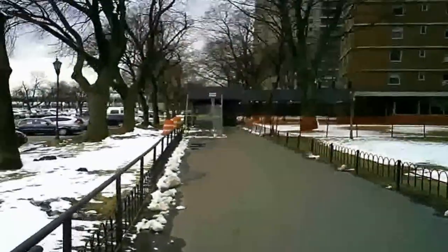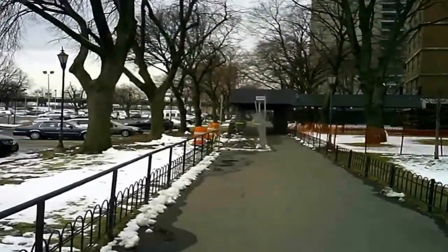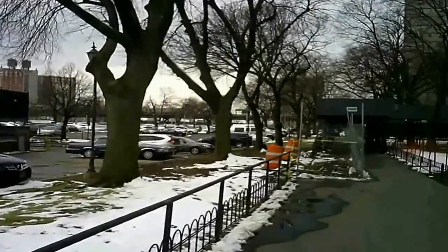Again, you can see the construction fences, the gray building, building 5 of Warbasse coming into view. And on the left hand side of the frame is again Luna Park.